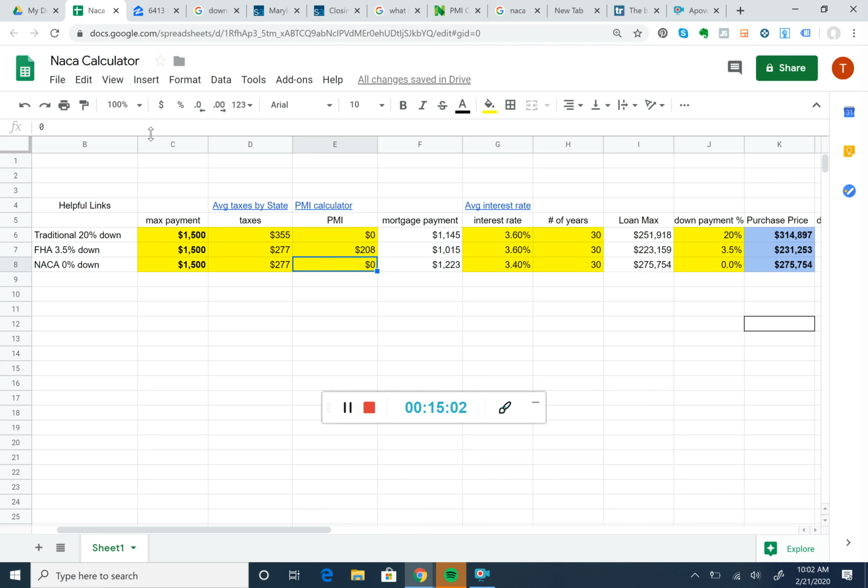Okay, so here's where we start to see the benefit. Number one, no PMI. So that 200 goes away. Bam, we're at zero. So that allows my mortgage payment to be 1223. So we're already looking better in terms of your purchase price, what you can afford goes up.